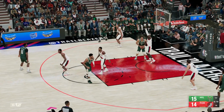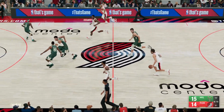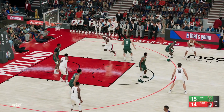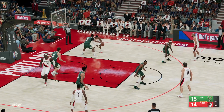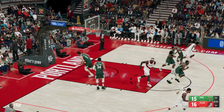To the middle, here's Lopez. Brooks grabs the board. And here's Brooks. He'll bring it up for the Portland Trailblazers. They trail by 1. Pass to Aldridge. Over Horford. Again, the Trailblazers score.